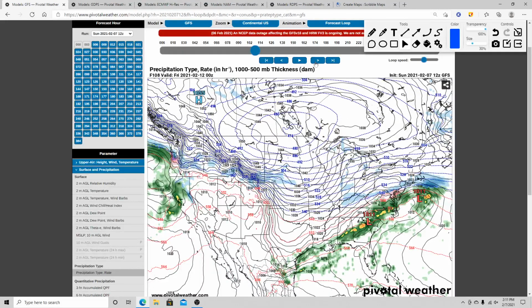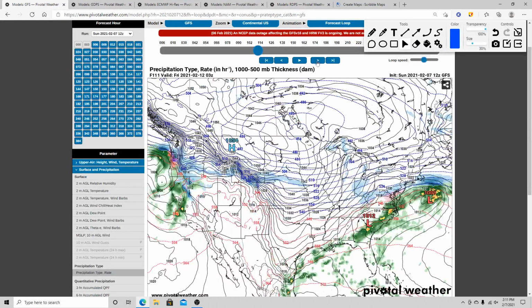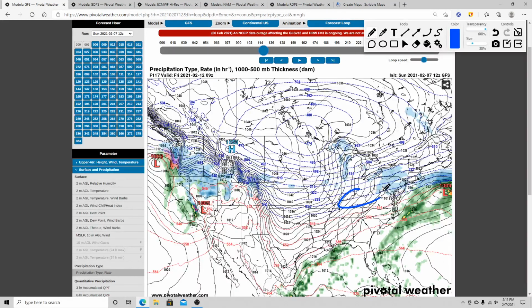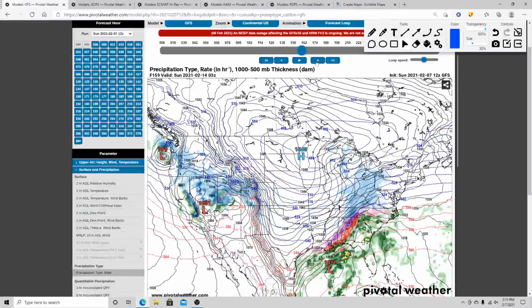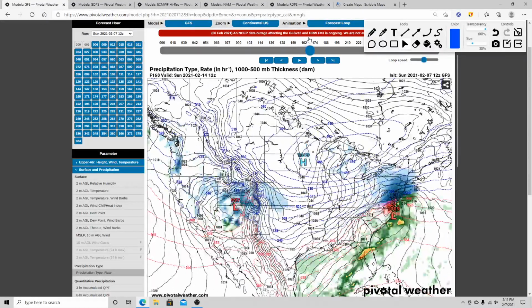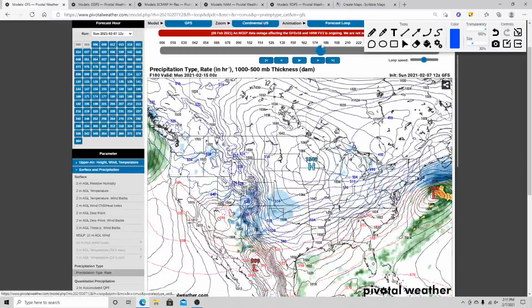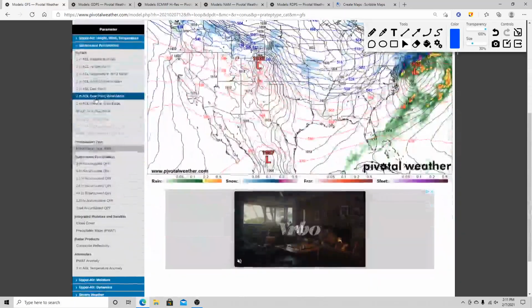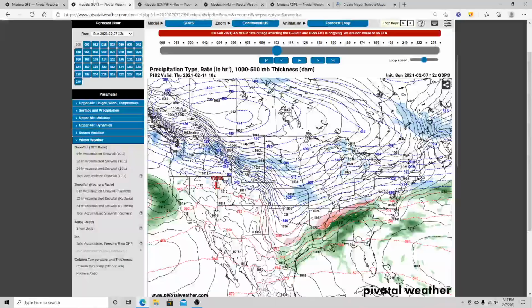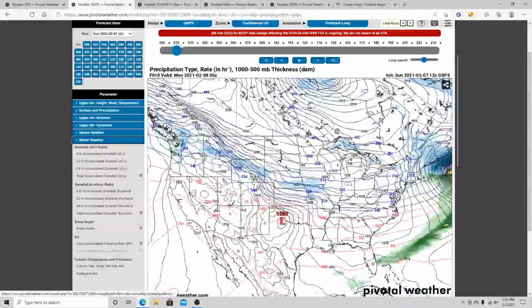Eventually, things should start to calm down by Thursday night. It's really a two-day event here, and some of those areas should be able to transition over to some snow, which could give some accumulations. And we're going to watch for next week. There could be another big storm system about a week out, but that'll be for a different video. And we'll take a look at the Canadian model.